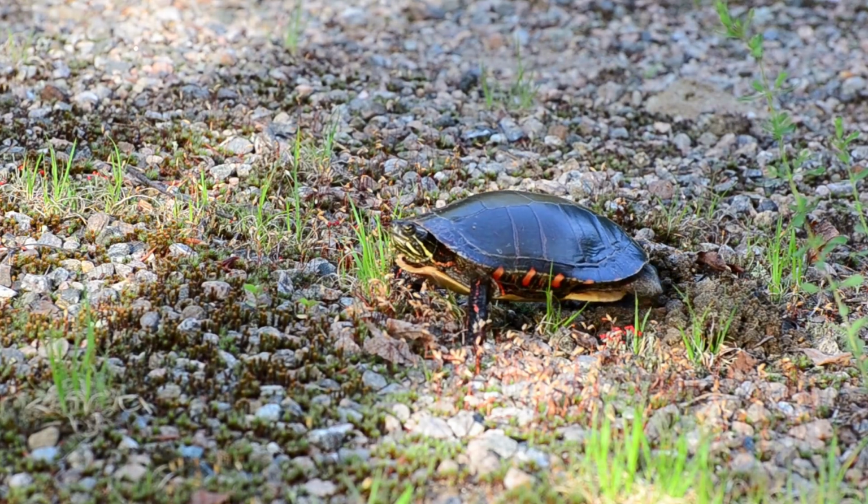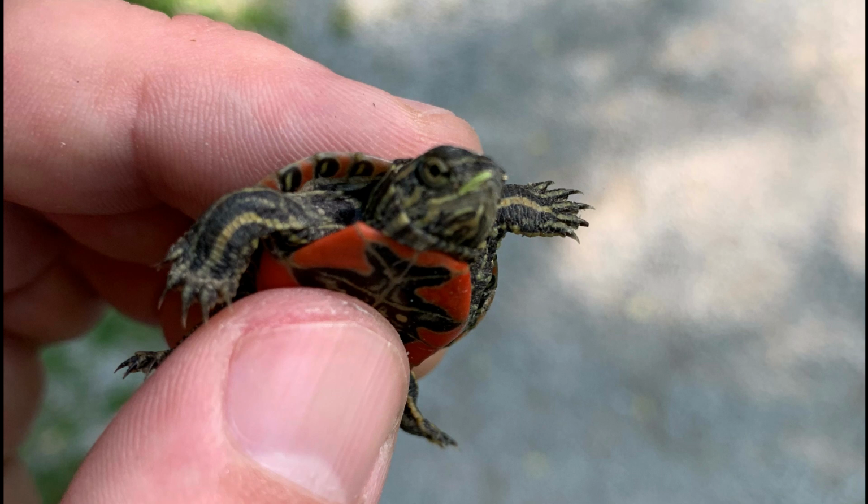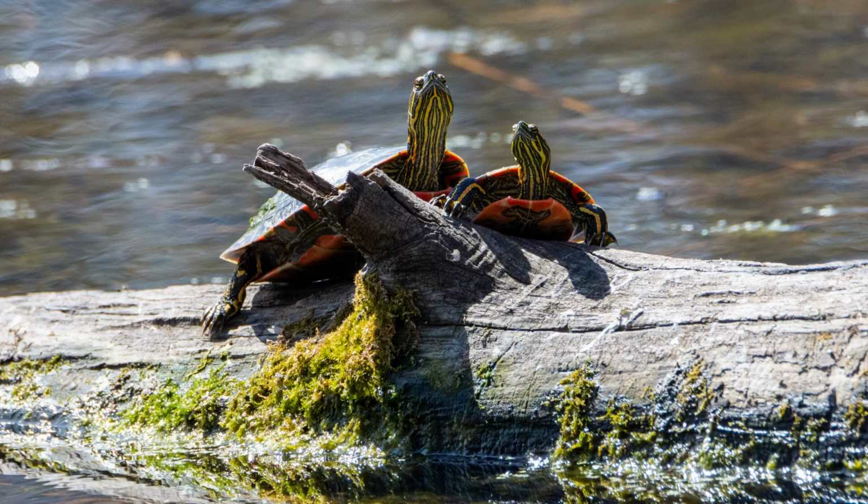When the eggs hatch, little turtles come out from the hole. Here is a painted turtle that just hatched at a nearby park. Remember earlier when I mentioned turtles never leave their shells? Check out how small his shell is. As he grows into a larger turtle, his shell will continue to grow with him.